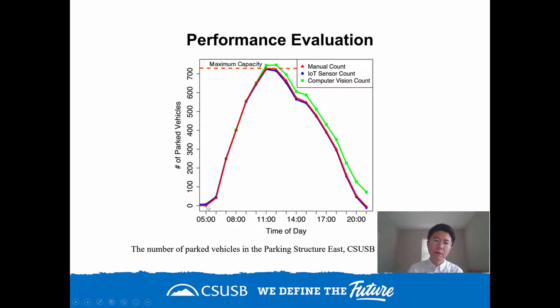You will notice that we have very good alignment for most of the day, which shows that our system is performing well in terms of counting the vehicles. There are some challenges during the rush hour here. So if you notice, the lines in green here don't line up with the lines in red, which is the computer vision counter here.